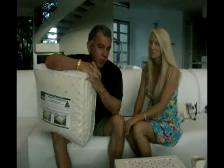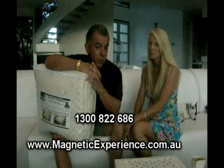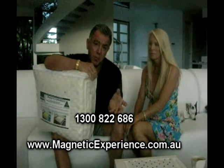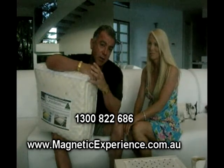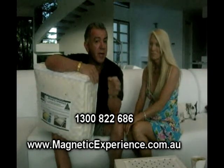Osteoporosis sufferers, it's a chronic problem, it's a horrible problem, so you don't have to put up with it. Think about some of the magnetic products, give it a try, and hopefully less inflammation and pain can give you quality of life. And that's all it's about, quality of life without taking harsh drugs.